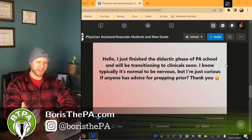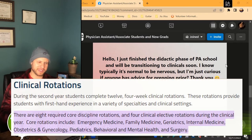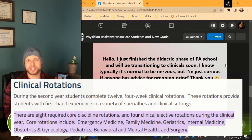You can find them all online, but it's primary care, internal medicine, women's health, psychiatry, so mental health, emergency medicine. I'm going to draw a blank on a bunch of the other ones, but there are some core rotations, which are, I think, 8 of them. And then depending on the program, you'll get some electives.